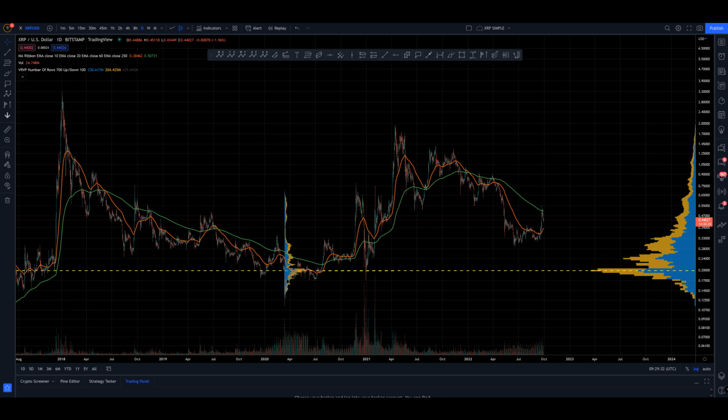Right, for the next few minutes we're going to be looking at XRP. It's been a while since we last looked at XRP, several months. Not all that much has changed on the long-term Elliott wave count.